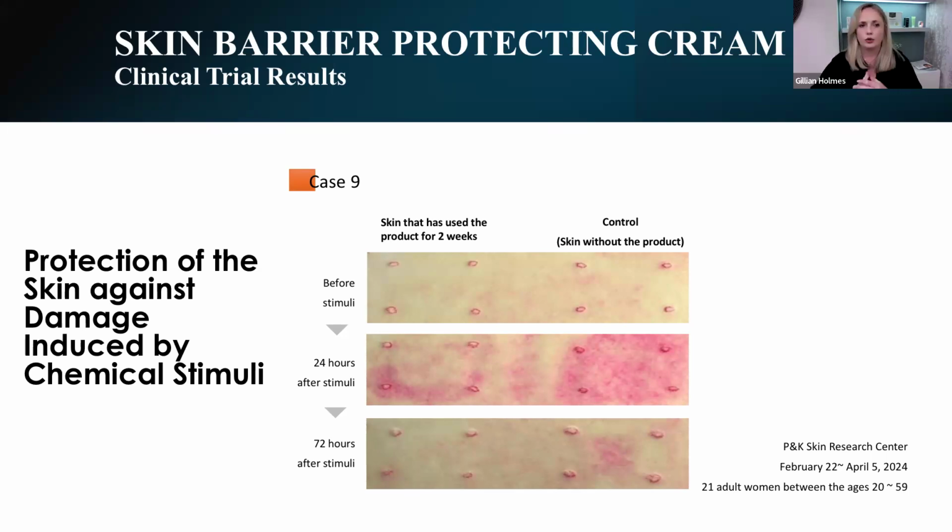Essentially what that shows us is that the skin barrier protecting cream, yes, can fix issues of sensitivity, but it also prevents as well. So that's ideal for anybody that knows specific triggers, especially chemical triggers that can affect their skin. The cream is there to alleviate them altogether. So I think that case study really well reflects just how good that particular product is.